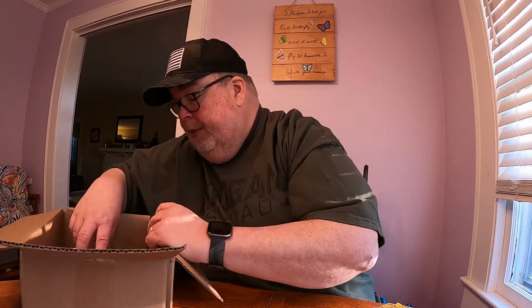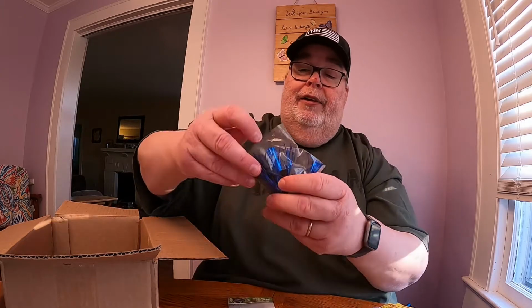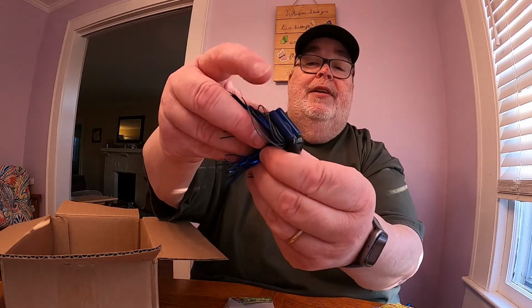Now we're going to take a look at the hard baits and some of the terminal tackle that he threw in the box here. This is a jig that came in the Monster Bass box. It's the Iffle Junkyard Jig. This one weighs in at a 1/2 ounce. It's in the black and blue flash color. So this is the one I was telling you about in another video where it has some beads.